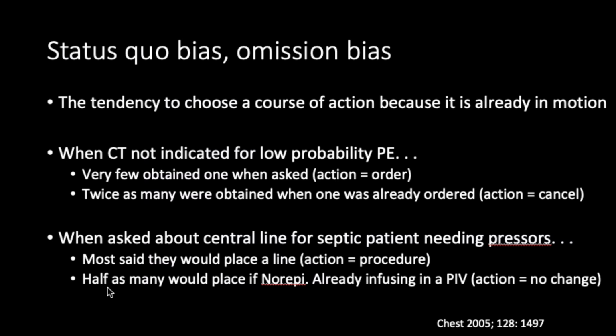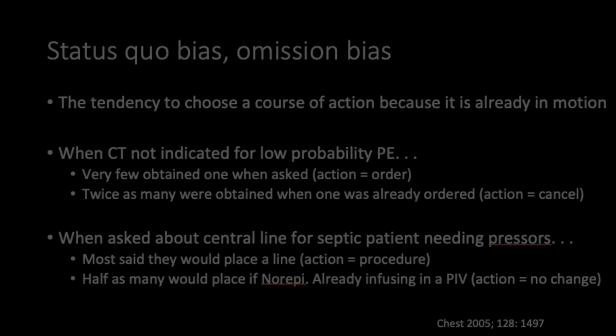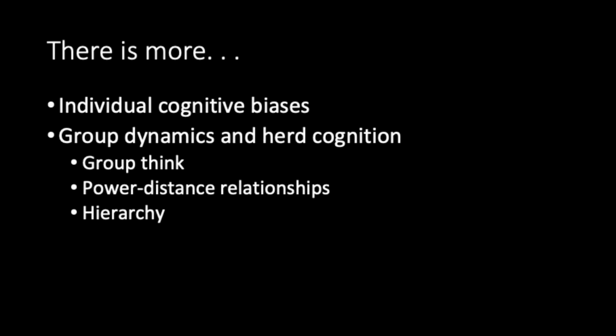In that case, about half as many people opted to put the central line in, which again is sort of a more guideline-based way of managing this kind of patient. And again, erring on the side of omission and the status quo turned out to be, in many minds, the preferred course of action.